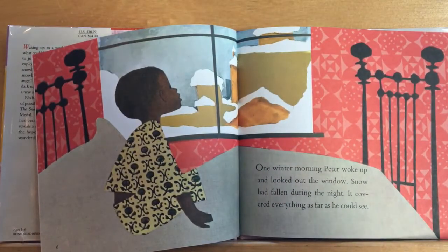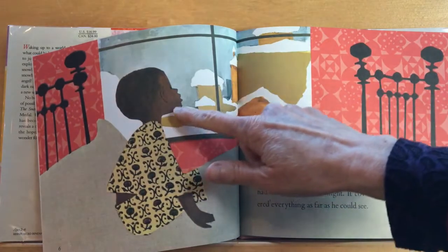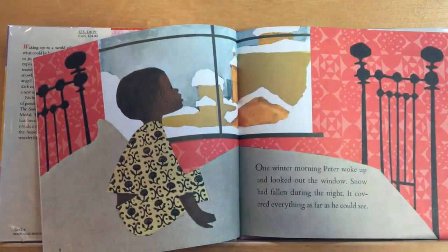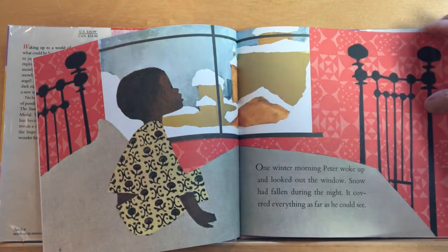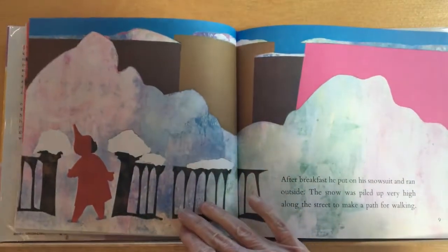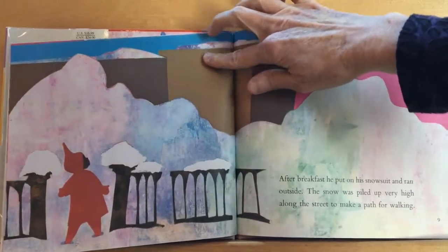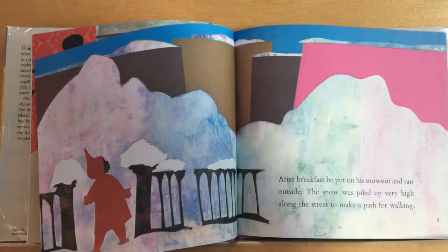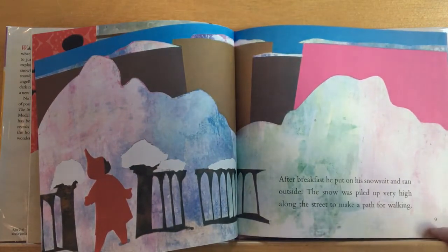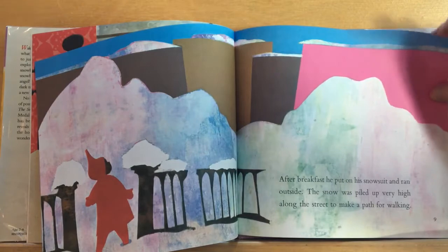One winter morning, Peter woke up and looked out the window. Snow had fallen during the night. It covered everything as far as he could see. Every building had a little white hat of snow. After breakfast, he put on his snowsuit and ran outside. The snow was piled up very high along the street to make a little path for walking. Wow, that really is a lot of snow. Have you ever seen that much snow?